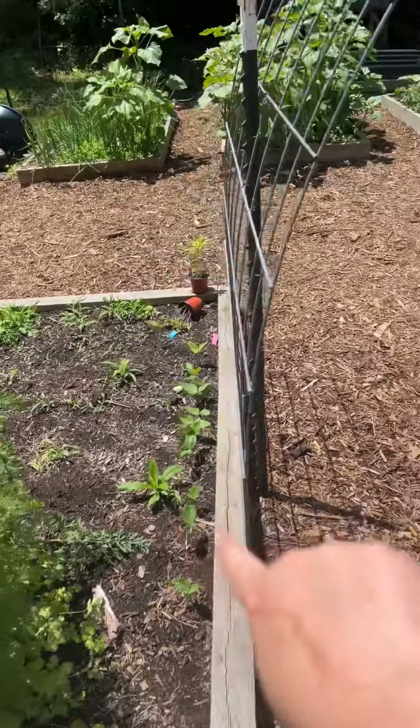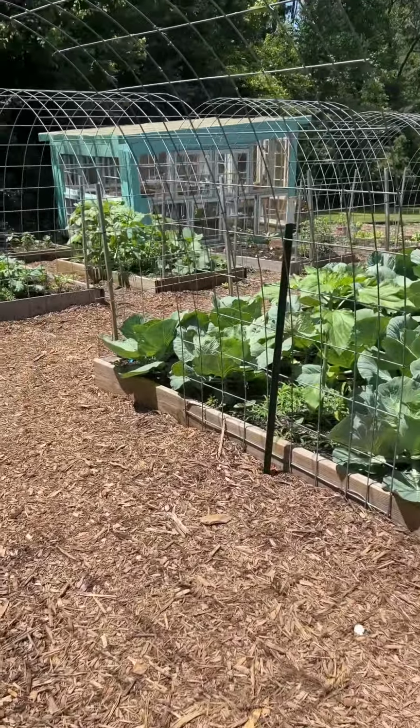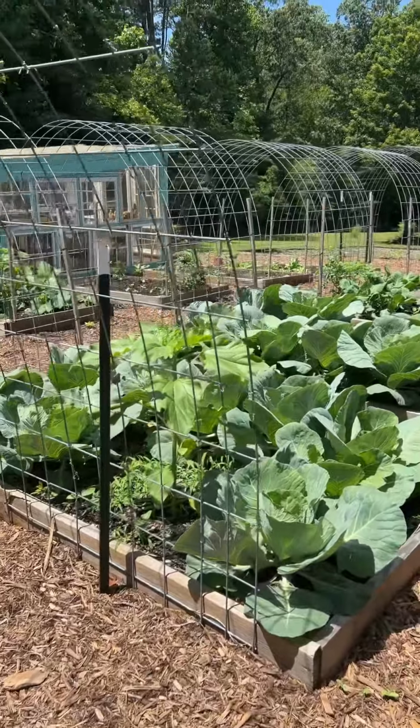You can see like on the trellises, we've already got like our beans coming up. So we're just a few weeks away from this really starting to pop and get magical out here.